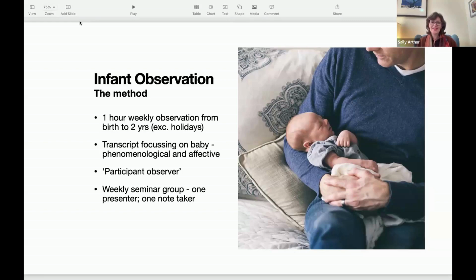And when you've captured all that in great detail on paper, you have a weekly seminar group, which is a maximum of 5 people, and there'll be one presenter each week who presents those notes, presents their baby observation. Then there's a group discussion, and another note taker will take notes of the group discussion.